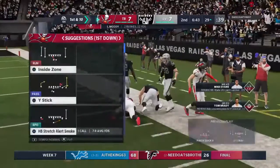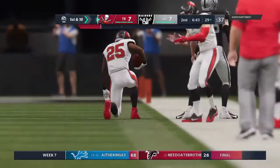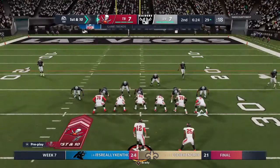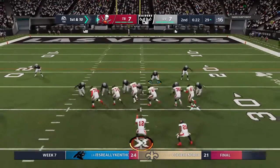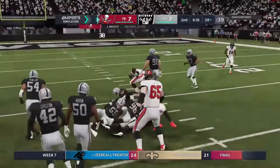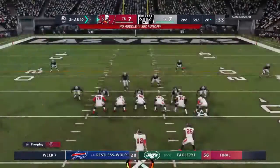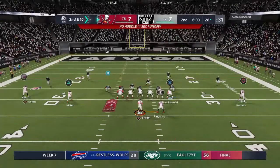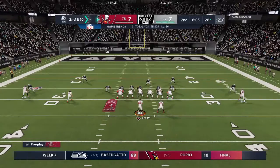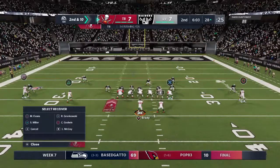But not before he's inside the 30. That's good for 21 yards and a first down. And the Buccaneers first down. And they'll keep it on the ground with McCoy. And he is met at the line of scrimmage, and he goes down right there. It was Maurice Hurst who got him down. Brings up 2nd and 10 at the 28-yard line.